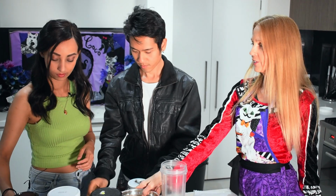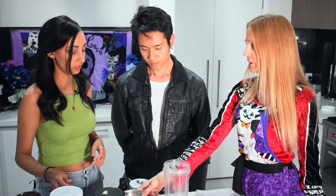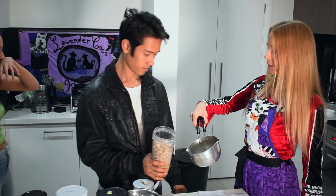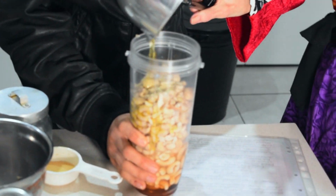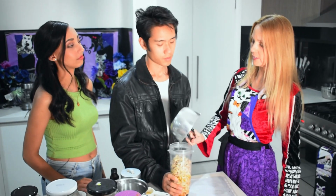1/4 teaspoon of salt. I've soaked 3 cups of cashews in boiling water. They've been soaking for a while. Drain the water, so we're going to put those in as well. Some melted cacao butter. So we're going to put that in as well. And that actually helps to set the cheesecake.